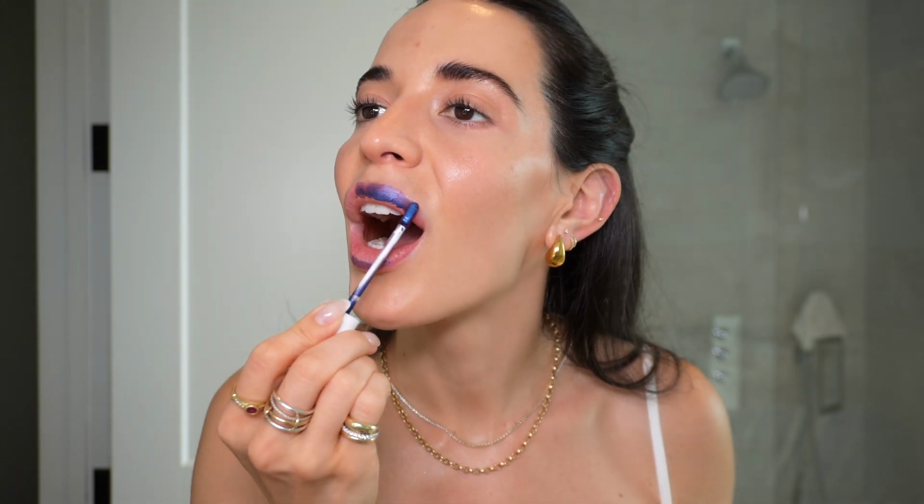I'm gonna go in with the Wonder Skin lip tint, lip mask in Lovely. These are a little annoying that they're so dark. But if you want a lip tint that will literally last all day, this is it. Okay, ideally I would be doing this with a cotton pad, but I ran out. The longer you leave this on, the more pigmented it gets. This color is so pretty.